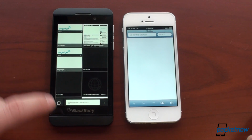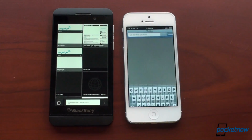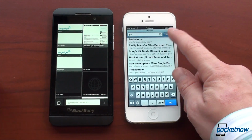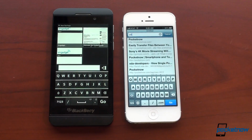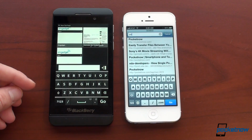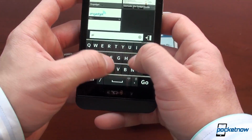Now here on the Z10, what you have is sort of this quick dial interface, which is always nice to see. Let's go to Pocketnow.com on both and see what's up. We've got the address bar on the bottom here, and here's something interesting. The keyboards are very different between these two devices. It looks so nice on the Z10. It kind of looks like a real hardware QWERTY keyboard with these metal strips in between. So we'll go to Pocketnow.com here.